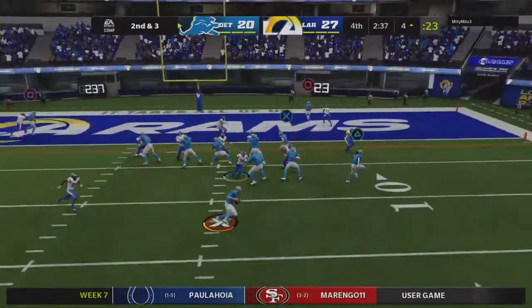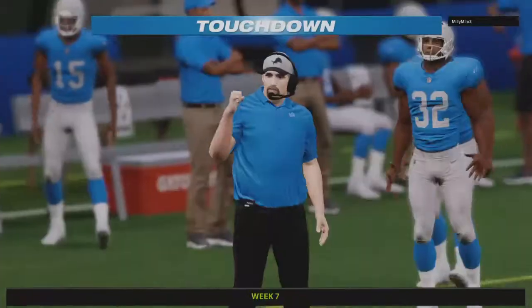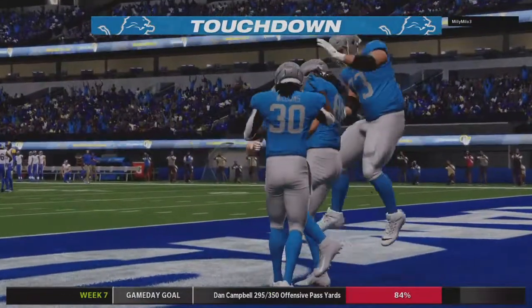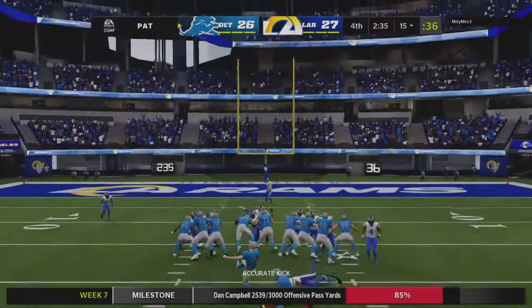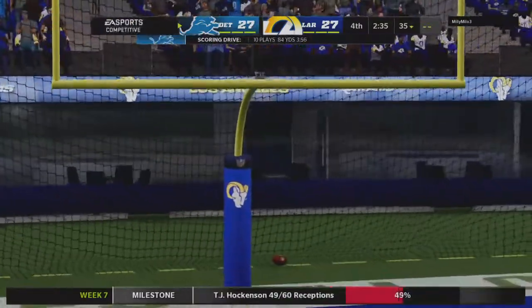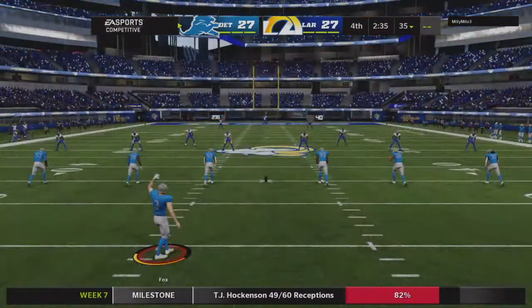Now it's Goff off the bootleg. Sliding out of the pocket. And it's caught. Touchdown. T.J. Hockenson. His 5th touchdown now on the year. And the Lions are an extra point away from tying this game here in the final minutes. Don't forget the extra point. It's up and good. And we are tied here in the 4th quarter.